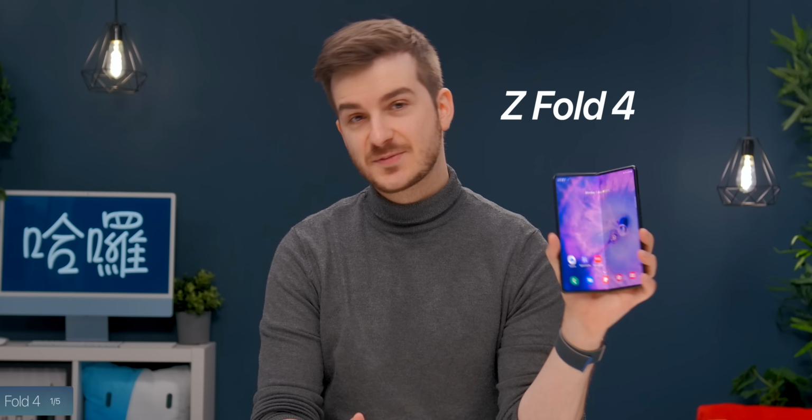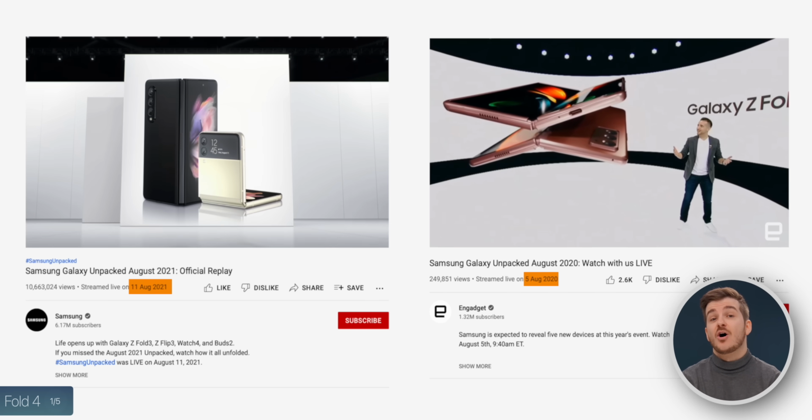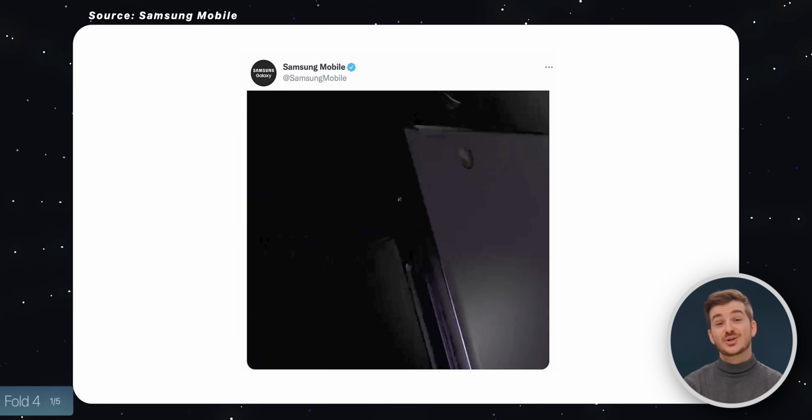Okay, so the first device to expect is the brand new Galaxy Z Fold 4. And that's because the previous Z Fold 3 and the Z Fold 2 were both announced in August. Oh, and Samsung's own trailer even points at some of their new foldables.